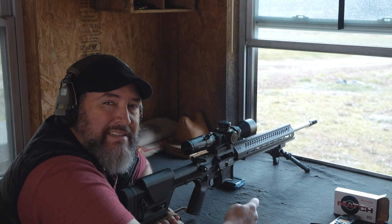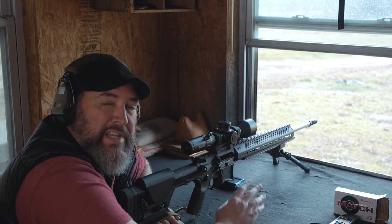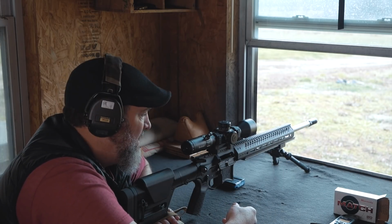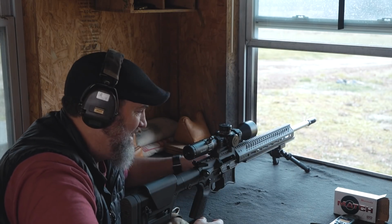We may do this again at 600 yards to more perfectly true it, but for right now, the stated 2750 from the box was dead nuts on at 300 yards. This thing shoots, guys. It's a really nice gun.